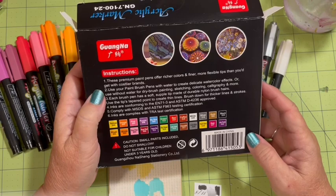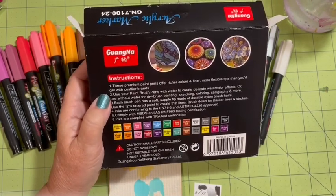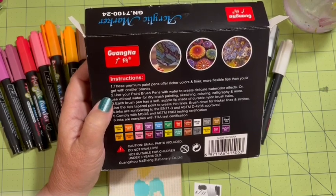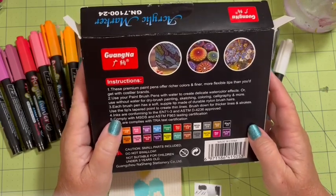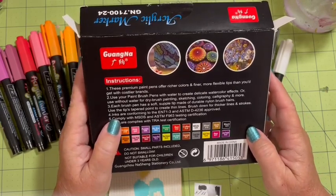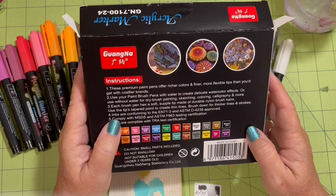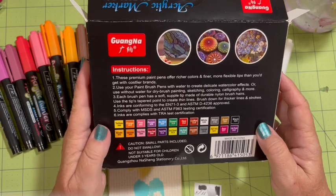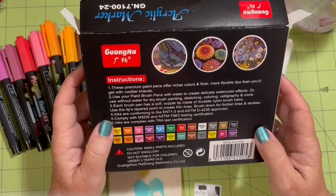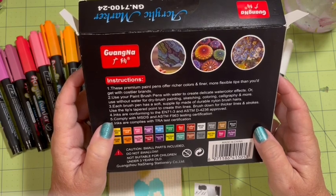So you're going to go ahead. These premium paint pens offer richer colors and finer, more flexible tips than you get with costlier brands. Use your paintbrush pens with water to create delicate watercolor effects, or use without water for dry brush painting, sketching, coloring, calligraphy, and more. Each brush pen has a soft, supple tip made of durable nylon brush hairs. Use the tip's tapered point to create thin lines. Brush down for thicker lines and strokes.